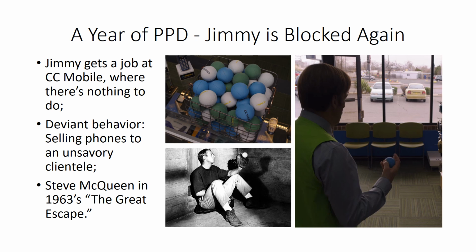The bowl of balls returns in season 4 of Better Call Saul at CC Mobile, where Jimmy gets a job for the interim year when he is on PPD, pre-prosecution diversion. The resultant deviant behavior, as expressed at CC Mobile, includes selling telephones to an unsavory clientele. And Jimmy bounces the ball off the windows, much as Steve McQueen does in the 1963 film The Great Escape.